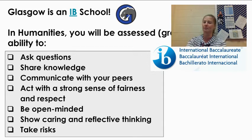So to give you an idea about how the grading works, what this means for the course, there are no tests. We aren't doing multiple choice questions. We're interested in measuring the growth in a creative, critical thinker. We look at your ability to ask questions about a topic, share your knowledge with others, communicate with your teachers, and be open-minded.